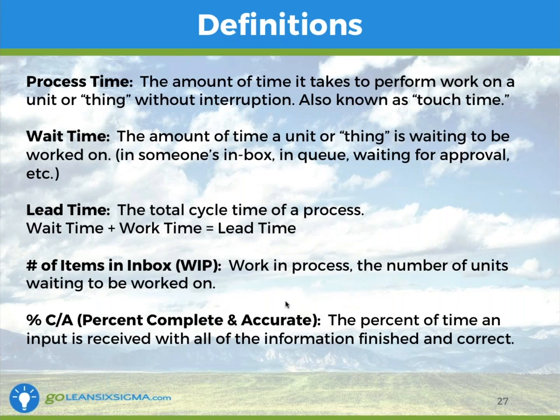And then we have number of items in the inbox, so this also tells us if things are getting backed up. And then also collecting what % of the time are you receiving information complete and accurate to do the job. Because what we find sometimes is people are not getting things complete, and they have to spend a lot of time getting all that information and then waiting for that information to come back to them correctly. So that can be an issue too. And again, we're not saying it's anybody's fault. It's what's happening in the process today, and that's good to know, because then we can collectively work together on what has to be complete and accurate and at what time.